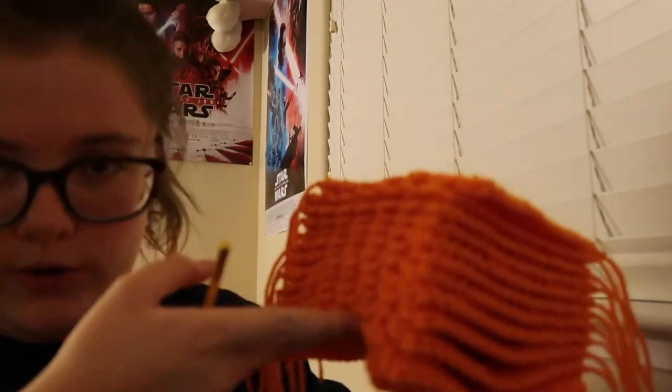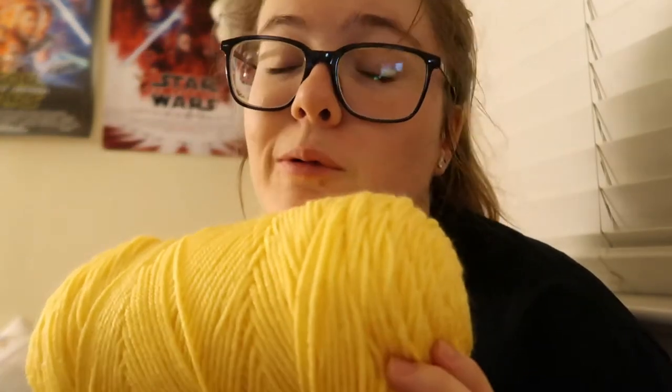I don't know if I updated on this yet or not, but I finished orange. So now I am done with orange, red, green, and black. Whoa, that looks really bright on camera. I'm moving on to yellow.